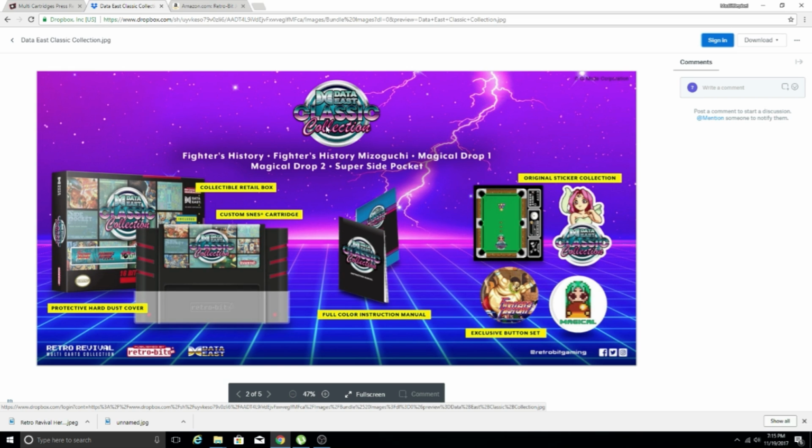So here's the Data East Classic Collection for the Super NES. Boom, same thing. You get an instruction manual. Retail box. You get the dust cover on that bad boy. That's pretty nice. Little collection of stickers, little Side Pocket and a Magical Drop sticker, and then a couple buttons. So you're getting a Fighter's History button and a Magical Drop button. That looks kind of cool, the little Magical Drop button.